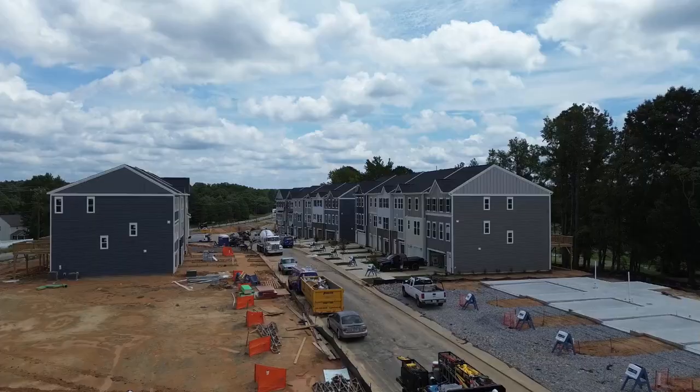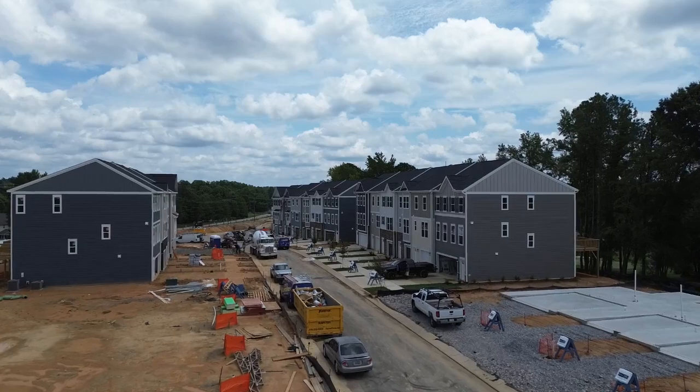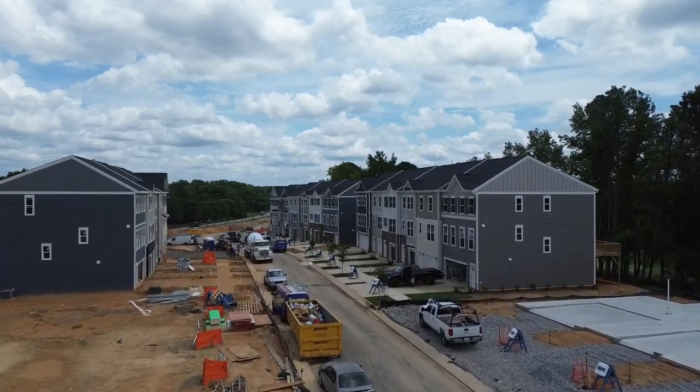All right, Chris, we're at our third, and we're kind of going up in price each time. This is Parktown. Yeah, Parktown at Wendell by Caruso Homes. They start at the 330 range. They do run up to about 380, but starting at 330, 1,700 square feet, 3-story with a 1-car garage.